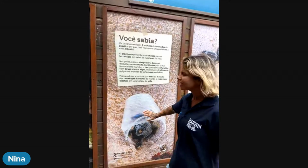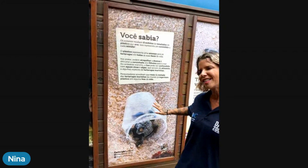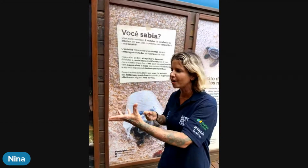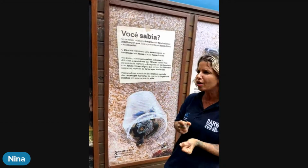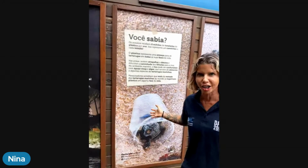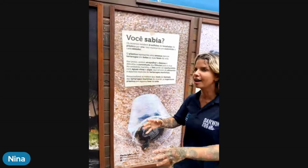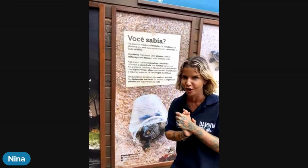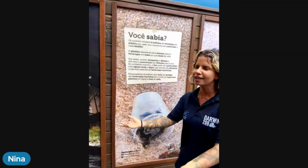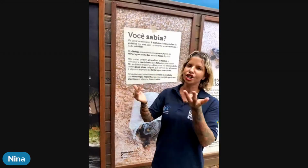So plastic is actually confused with food for a sea turtle, because a sea turtle eats algae. Sometimes the plastic looks like the algae. She'll confuse it for food and she'll eat it. A turtle like a loggerhead, a big loggerhead, loves to eat jellyfish. Well, she sees a plastic bag that looks just like a jellyfish. What happens? She eats it.